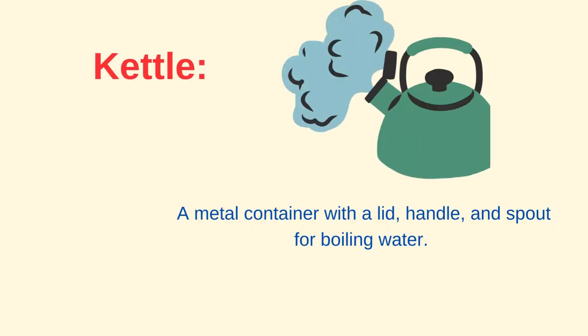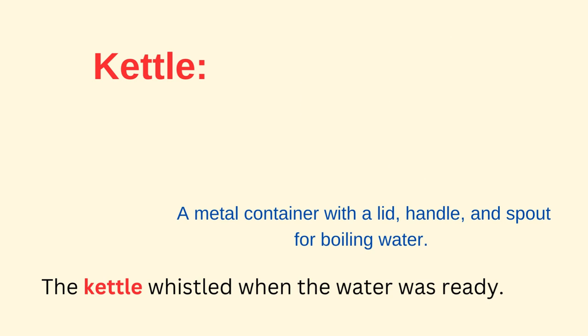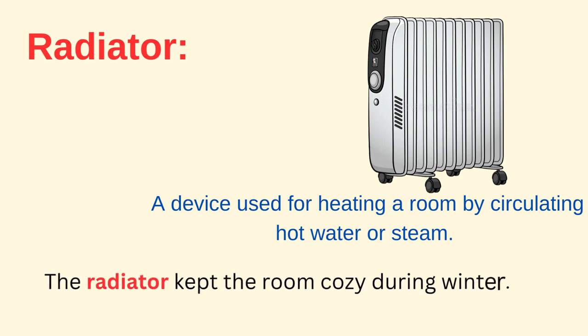Kettle, a metal container with a lid, handle, and spout for boiling water. The kettle whistled when the water was ready. Radiator, a device used for heating a room by circulating hot water or steam. The radiator kept the room cozy during winter.